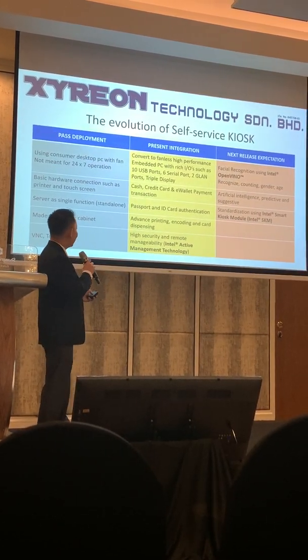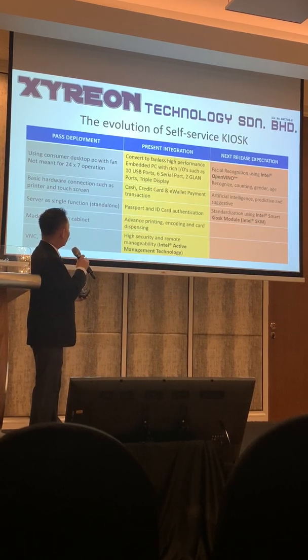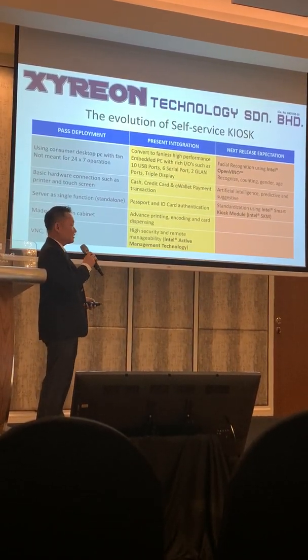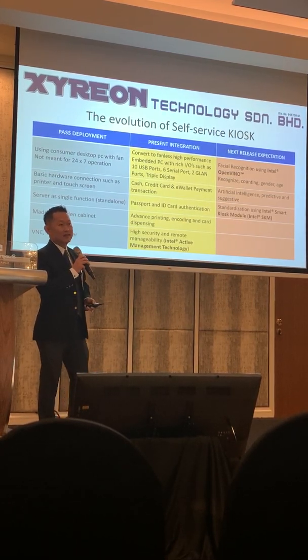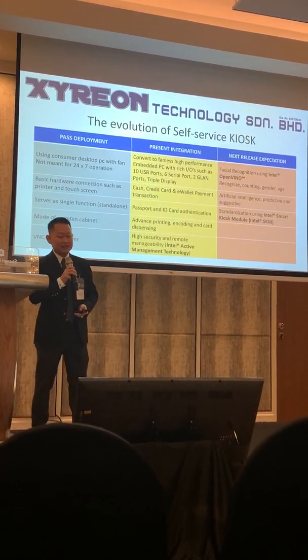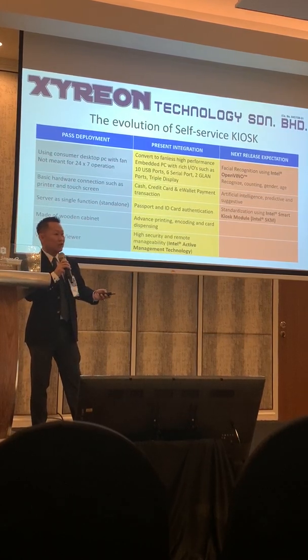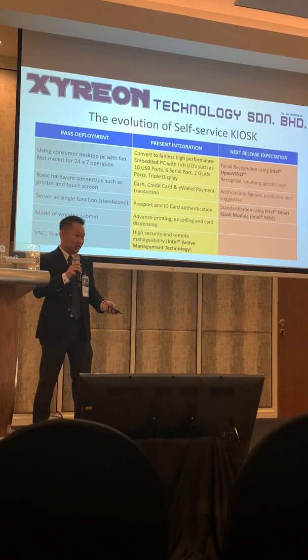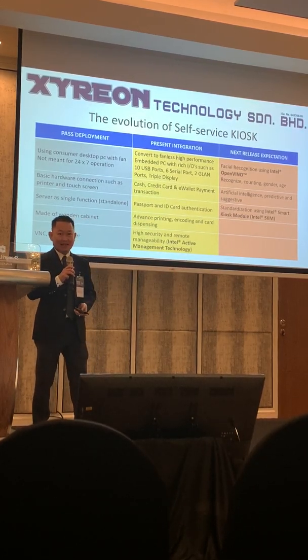We also need to integrate with cash devices, credit card devices, e-wallet payments, and card dispensers. You need to do authentication like passports and national ID cards. An example for Malaysia is MyKad.